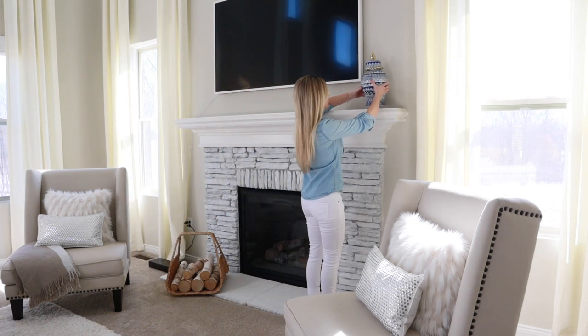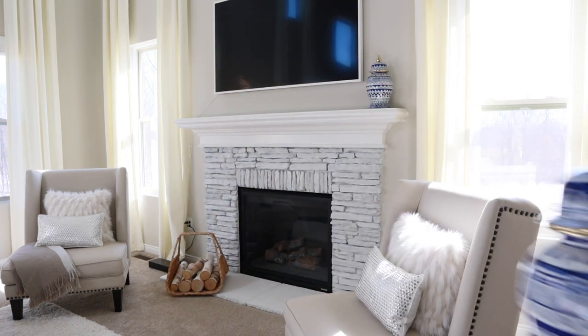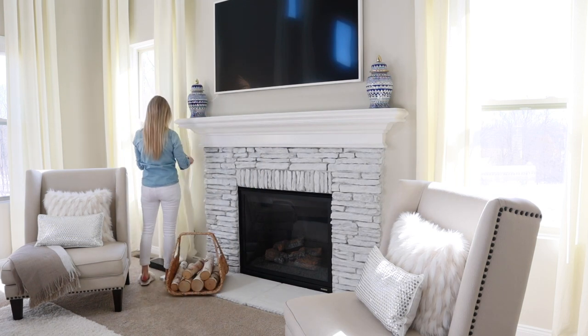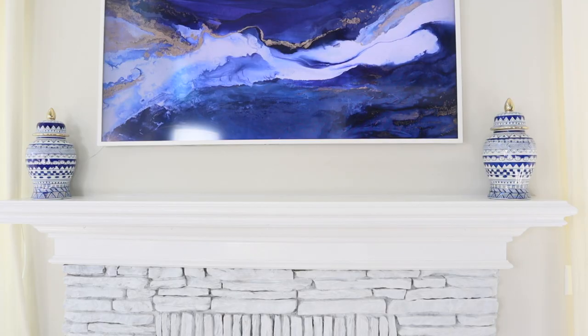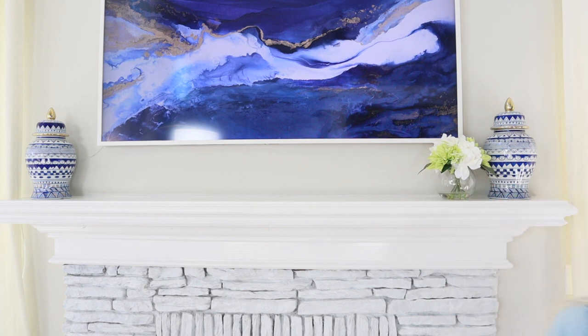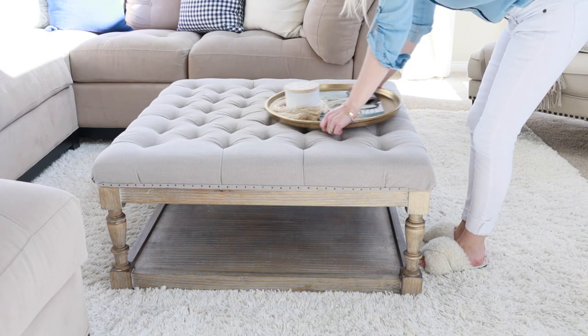For the fireplace, I'm going to swap out those black candle holders for these blue ginger jars, I believe they're called. And I love these vases. I bought one from HomeGoods last year and could not find a match to it until recently. I was there a couple weeks ago and found a match and snatched it up right away.